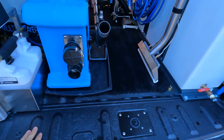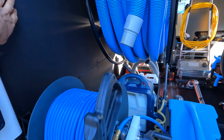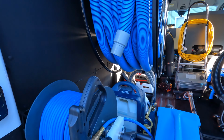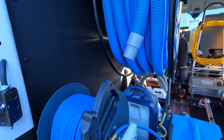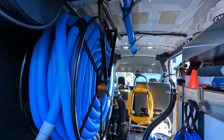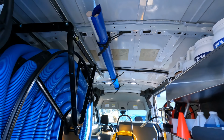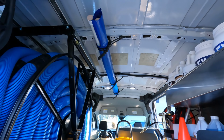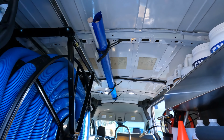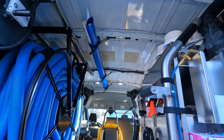Rhino coated, of course, the floor. We did that a foot up, and this van came with these panels, which I kind of like. We could have torn them off, and we were going to rhino coat all the way up, and I thought, let's just give this a try. Maybe it'll even give us a little bit of insulation factor. And then I discovered some really nice hangers through another carpet cleaners video that we went with to hang our Seal-A-Door. So that's out of the way, and we're real happy with that.